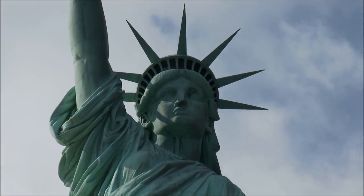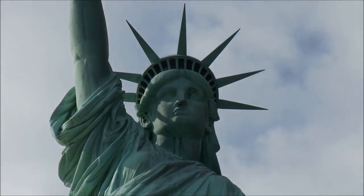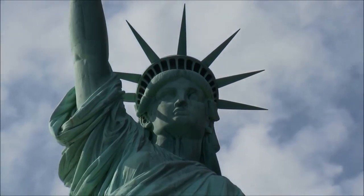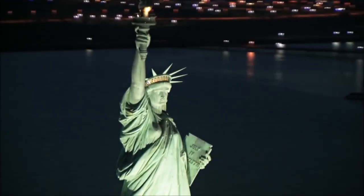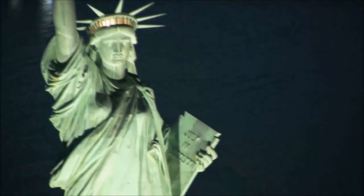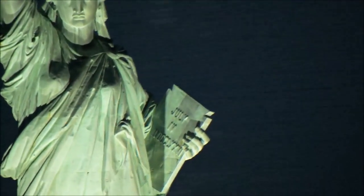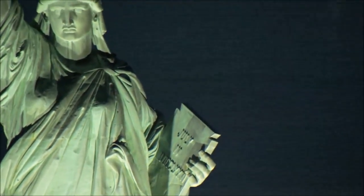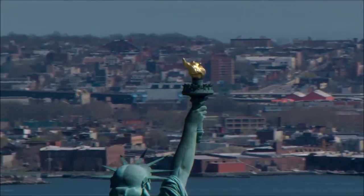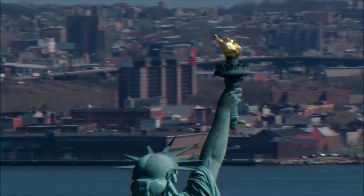The statue depicts a woman in a robe, representing Libertas, the Roman goddess of liberty. She has a crown on her head with 7 points, said to represent the 7 seas or the 7 continents of the earth. She is holding a stone tablet in one hand, which reads July 4th, 1776 in Roman numerals, honoring the date of the signing of the Declaration of Independence. In her other hand, she holds high a flaming torch covered in gold leaf.